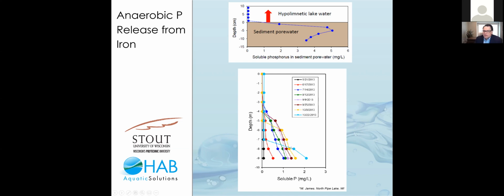Here, Bill actually went out and measured it. So 0 here is the water sediment interface, and he's going down into the lake bottom 9 centimeters at a bunch of different dates throughout the year. And what you see here, the top 4 centimeters, very low pore water phosphorus. So this top 4 centimeters, the phosphorus in the pore water is being released, most likely from the iron, leaving the sediment, going into the water eventually for the algae to use.